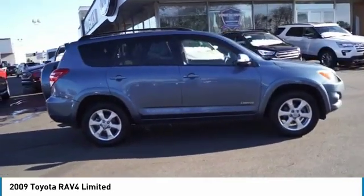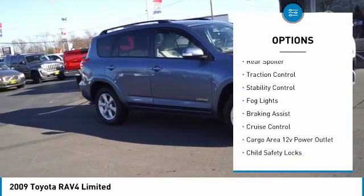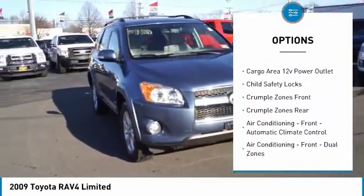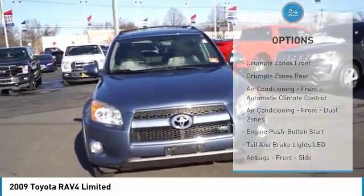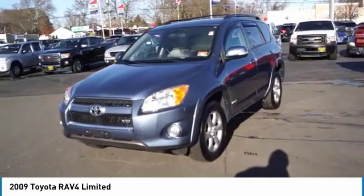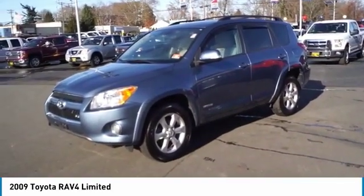Here are some of this vehicle's great options: power windows with safety reverse, hill descent control, rear spoiler, traction control, stability control, fog lights, braking assist, cruise control, cargo area 12-volt power outlet, child safety locks. This beauty is sure to make you the talk of the neighborhood. So call or drop in for a test drive today.